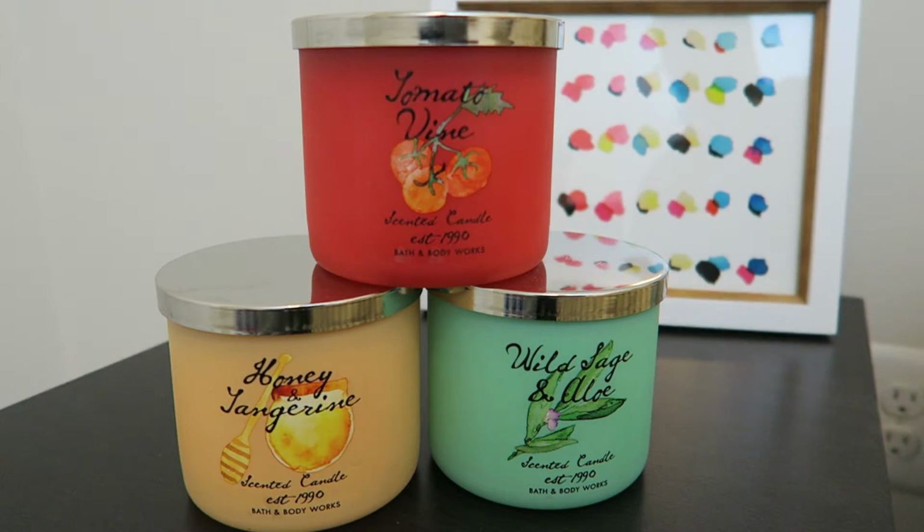But before I go into those, I'll just tell you all of the fragrances that are in this collection, and then I'll tell you what I think of the visuals of them, and then the notes.